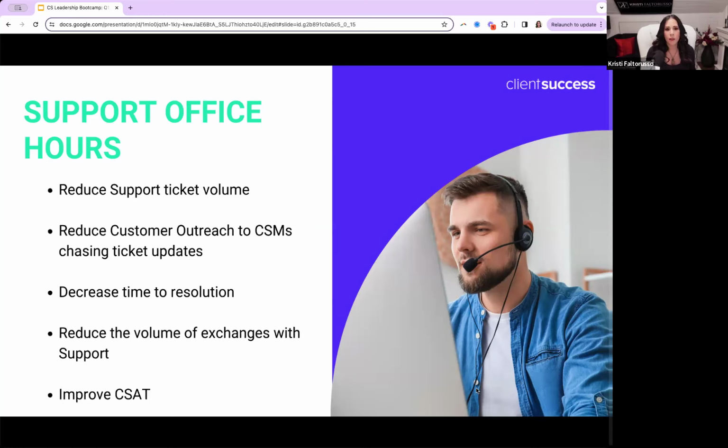And ultimately I want to improve that CSAT. I want my customers to feel like they're having a positive experience. I want them to be able to share that feedback with us. And a great way for us to measure that is we do offer a CSAT survey after our exchanges with support. So I want to just continue to improve that. We're at a 5. I love that. I want to keep it at a 5.